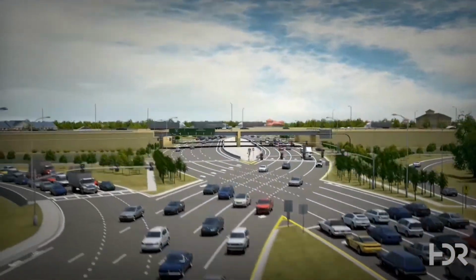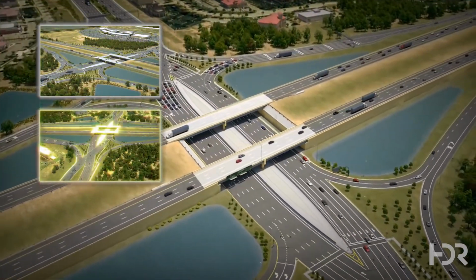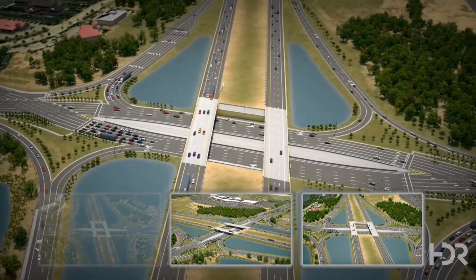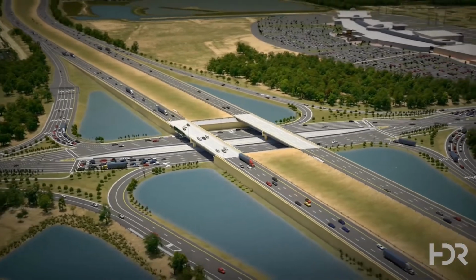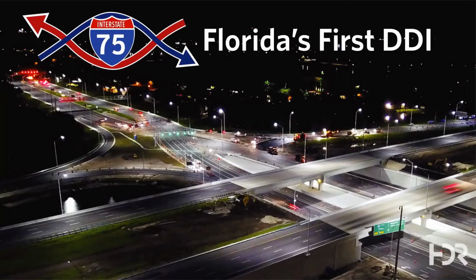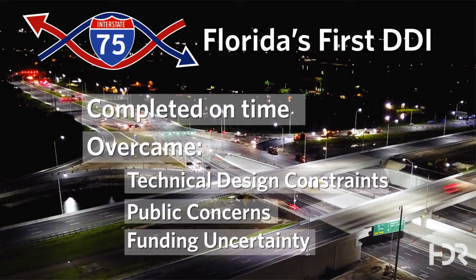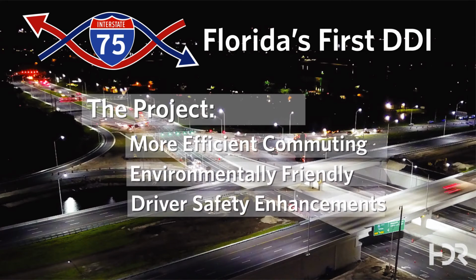The project initially caused concern for residents and local officials. The team's voracious public outreach, including project renderings and a 3D video, eventually achieved buy-in that the design would be a simpler, cheaper alternative to solve traffic congestion. The residents of Sarasota and Manatee counties are now extremely pleased with the performance of this DDI. The first DDI in Florida and largest in the country was completed on time, overcame technical design constraints, public concerns, and government funding uncertainty. The project makes commuting more efficient and better for the environment while enhancing driver safety.